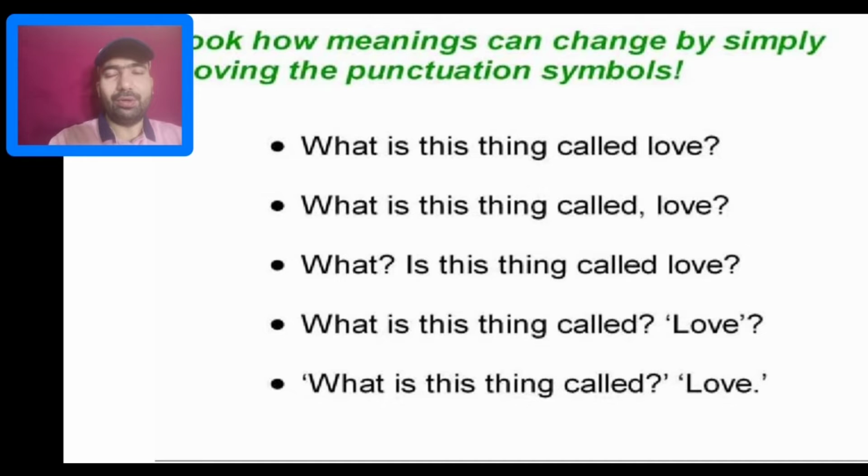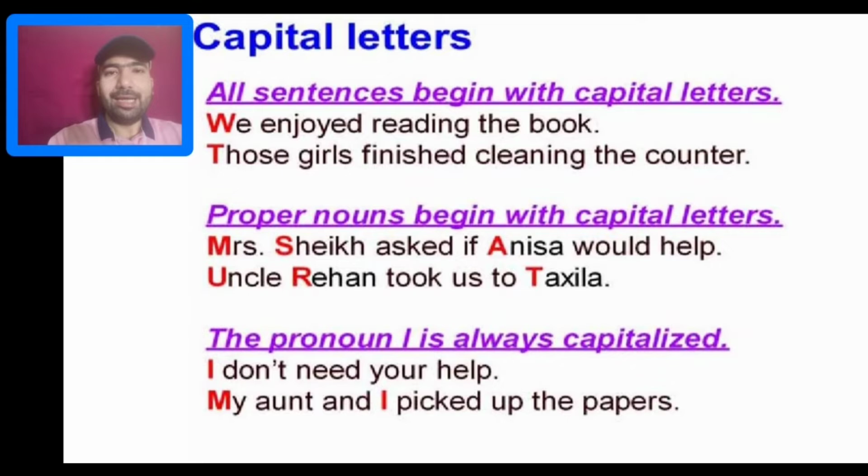So let's get started with our first punctuation mark, that is capitalization. Yes. Capitalization is also a punctuation mark and this is basic, but we commonly make mistakes while using capitals. So let us learn how to capitalize rightly. Number one usage, all sentences begin with capital letters. You can see with the red letters: We enjoyed reading the book. Those girls finished cleaning the counter.